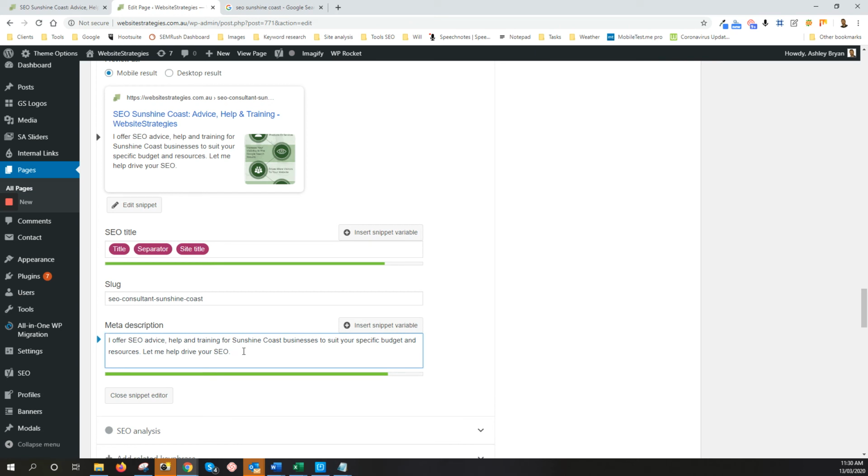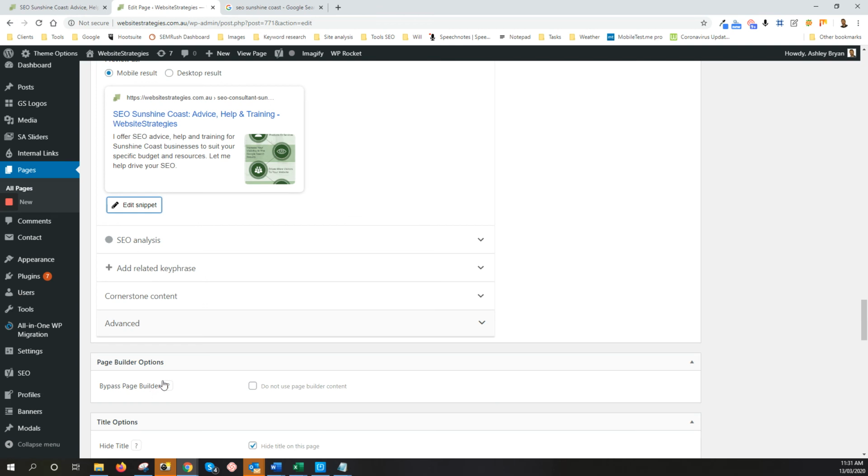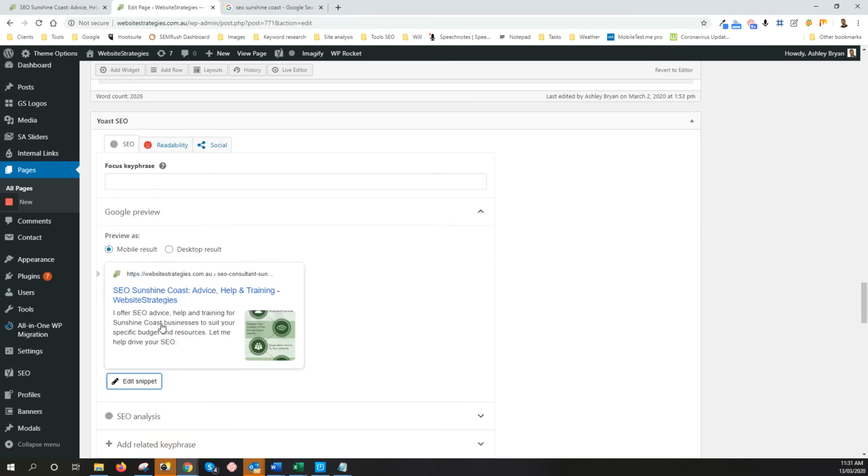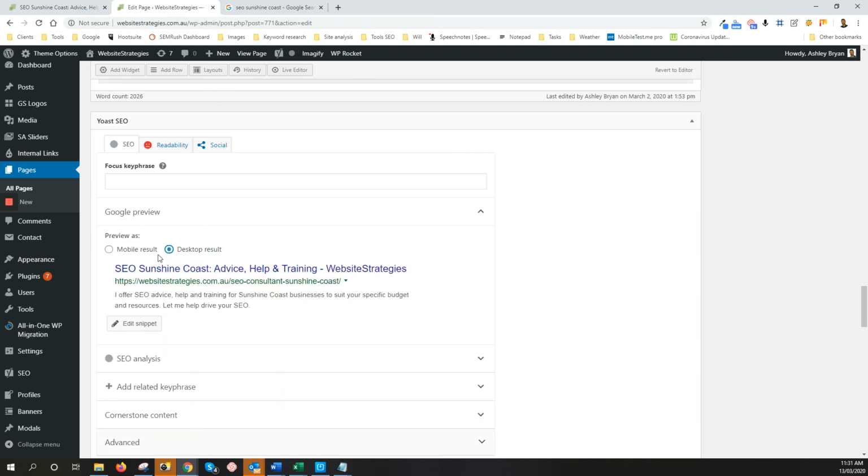So write it as a nice self-contained little piece in the meta description here, close that, save it, and it gives you a little preview here as well. So when you're on a mobile, it'll preview how your meta title and your meta description reads. If it's a mobile, it'll pull the little preview of the image through so you can make sure you've got the right one showing. Usually that'll be the feature image for the page. And if you're on desktop, it'll show you how that appears as well so that you can get it right.